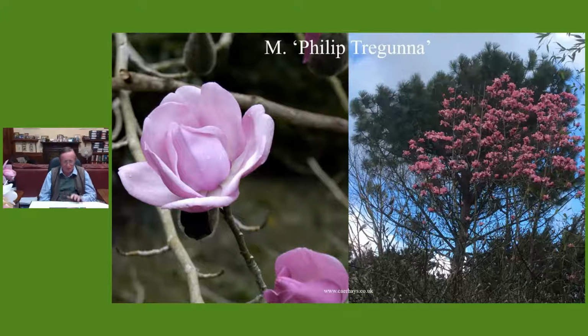You can't always tell when you get the first one or two flowers, because the first year a magnolia flowers, it isn't necessarily flowering completely true. You should give it 2 or 3 years, but often you haven't produced something new and unique. But Philip Tregunna is shaped like a water lily, and this year it's been actually the best magnolia in the garden, absolutely perfect for about 3 weeks.